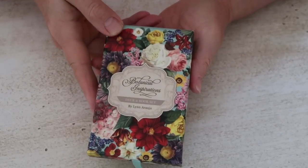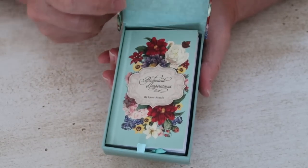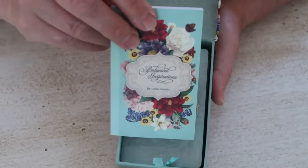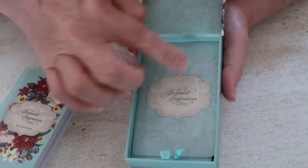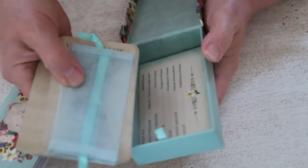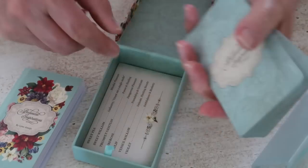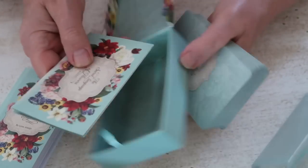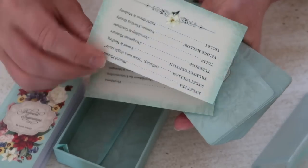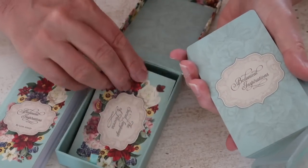This one is called Botanical Inspirations, and it's a flip open box this way. And quite a substantial little white book. The card backs are really beautiful. It does have the name on the card back. I haven't used the organza bag, but it does come with a little organza bag. It comes with, I believe, a one-word kind of cheat sheet for each of them. So you could have this reference out with you when you're learning about the deck.